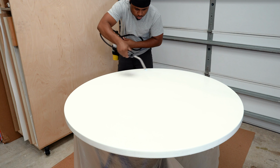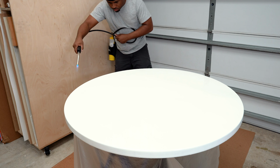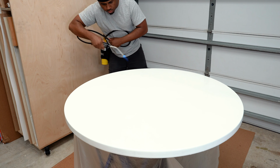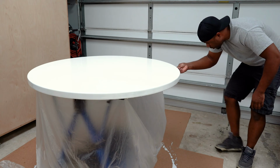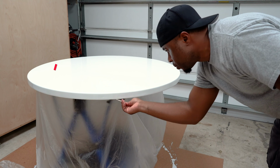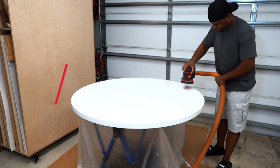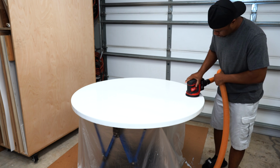Now I'll take the blowtorch and remove any air bubbles that may be sitting inside of the epoxy. After about 30 to 45 minutes, you can come around and scrape off the drips. I let this set overnight, came back the next day, and sanded down with 320 grit sandpaper.